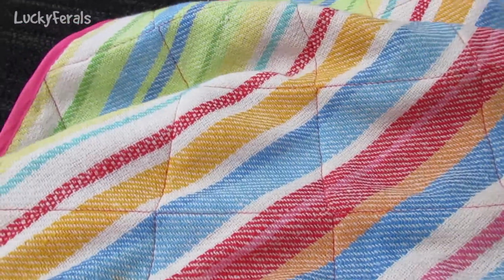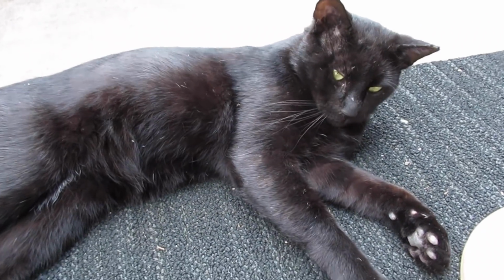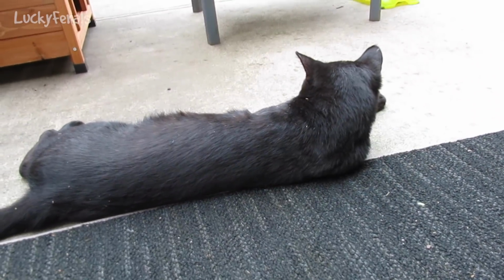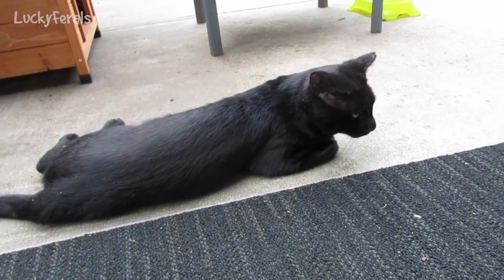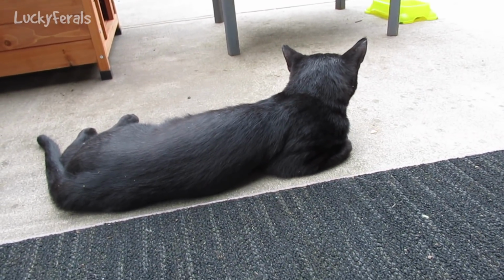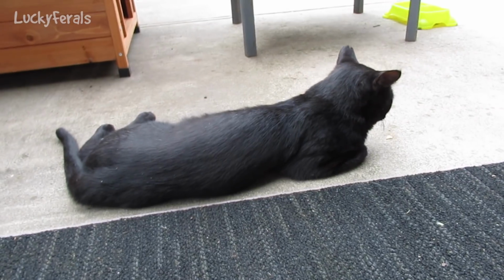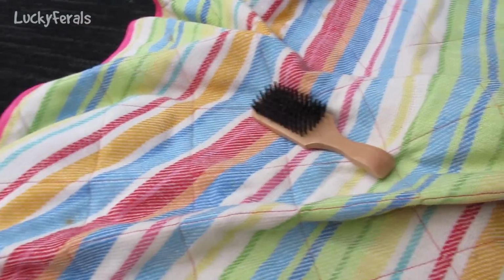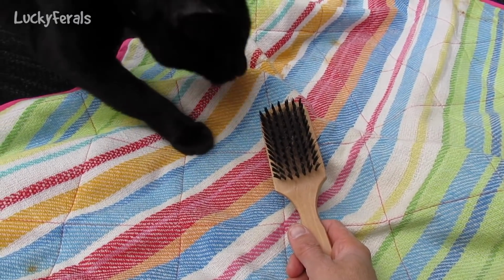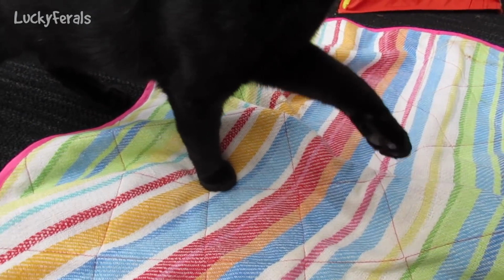Come here. How you doing, Boo? You just want to hang out? He's kneading the rug. It sounds like the neighbor is landscaping his front yard. Sounds like an edger. Now I do have a brush here. I just put the brush down and I don't see Boo moving. Oh, here he comes. There you go, Boo.